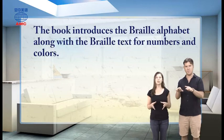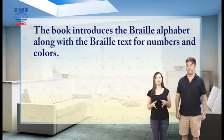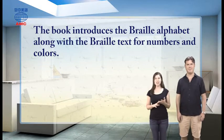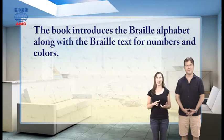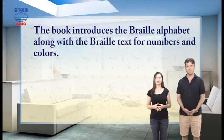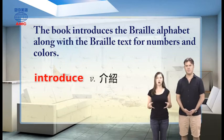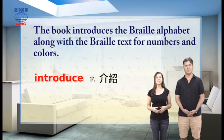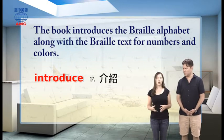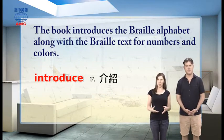Okay, the book introduces the Braille alphabet along with the Braille text for numbers and colors. Wow. So we've got 3 things in the book we can learn about Braille. The Braille alphabet, numbers, and colors. Now, we talked about the verb introduce. It's spelled I-N-T-R-O-D-U-C-E, introduce. And when you introduce something, you show someone something or tell them about something for the first time.